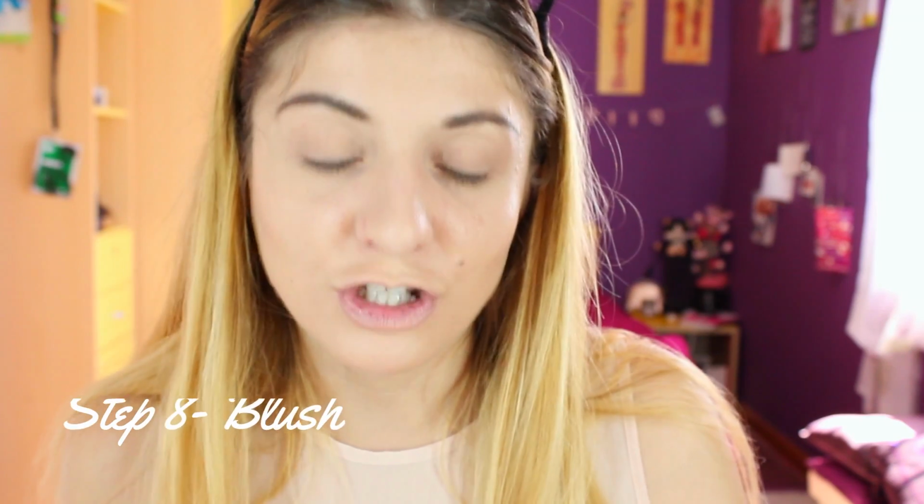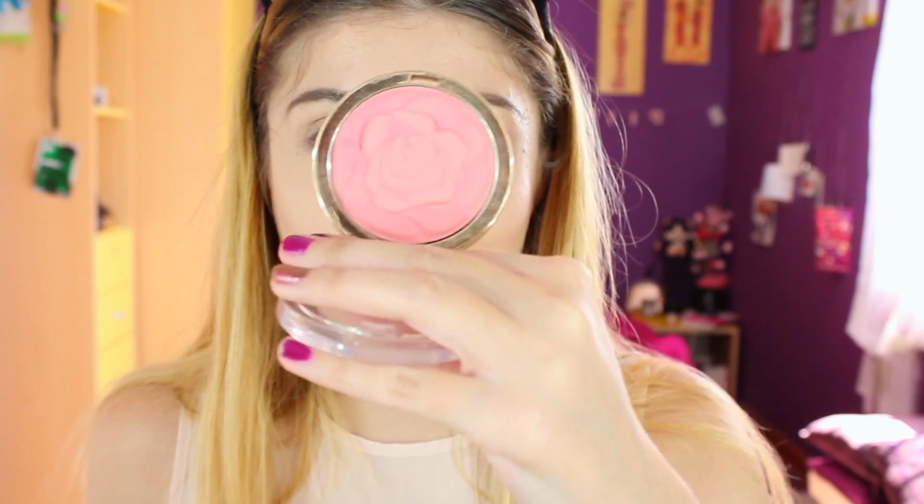And I'm going to use my Milani Tea Rose Powder Blush, sorry. It just comes in the shape of a petal. It's always so difficult to open though. And it just comes like this. And I'm going to use this brush to test out how it applies my blush. Okay, so I'm noticing that not a lot of product is coming out on the brush. I don't know, it's like I'm blending absolutely nothing.